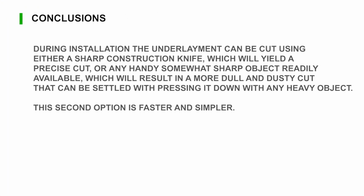Conclusions. During installation, the underlayment can be cut using either a sharp construction knife, which will yield a precise cut, or any handy, somewhat sharp object readily available, which will result in a more dull and dusty cut that can be settled by pressing it down with any heavy object. The second option is faster and simpler.